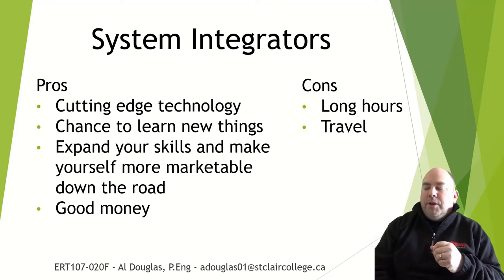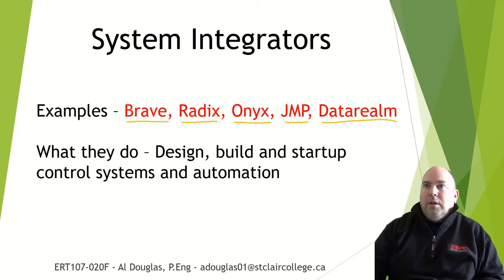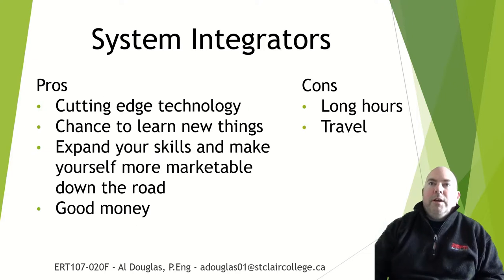So this is the field that I worked in before I started teaching here at St. Clair College. And I can tell you, Brave Control Solutions, Onyx Engineering, two places that I worked at before I came to teach here at St. Clair. So, advantages of working at a system integrator.